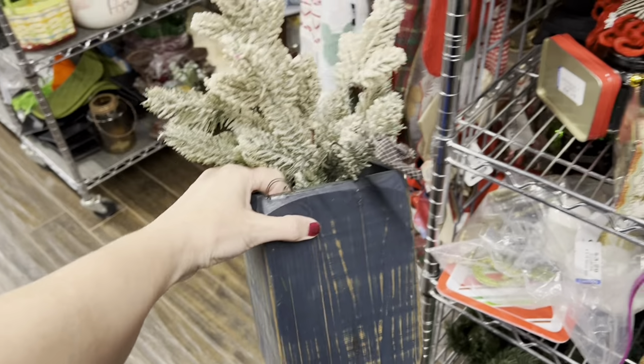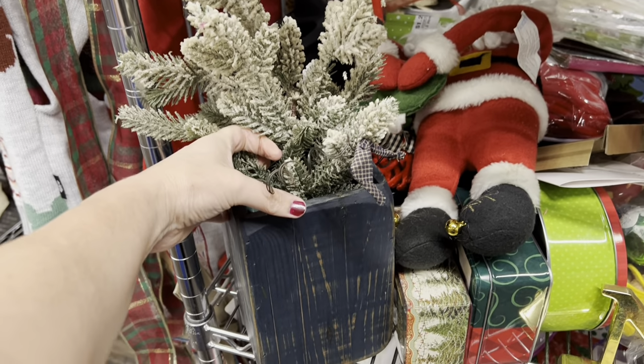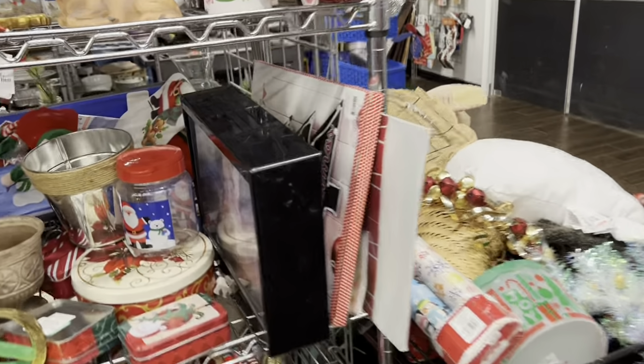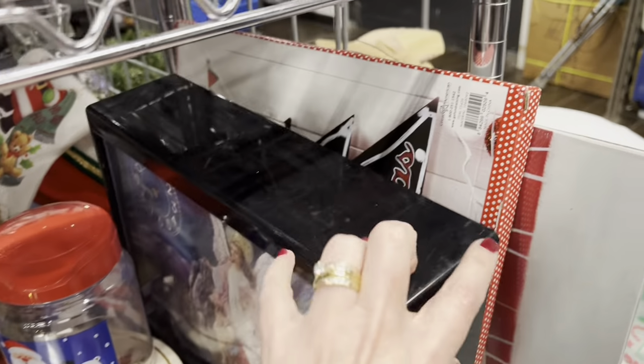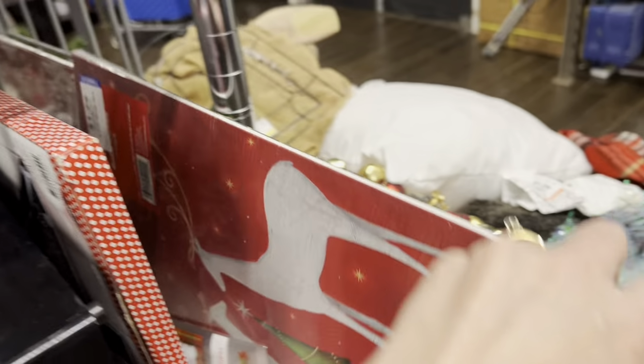But the reason I also put this back is because I did end up finding several other things that I liked more. I mean, I came home with about a half a buggy full, if not more, of stuff. So sometimes you just have to choose what you want more, because you know, everybody got a budget at some point.